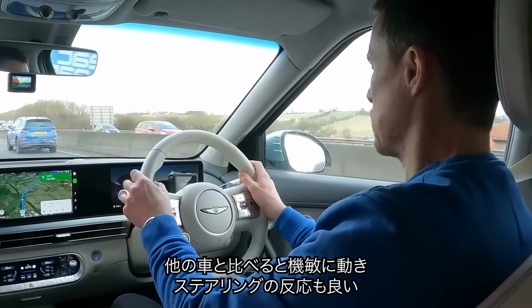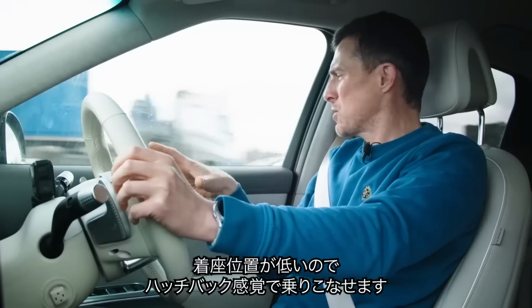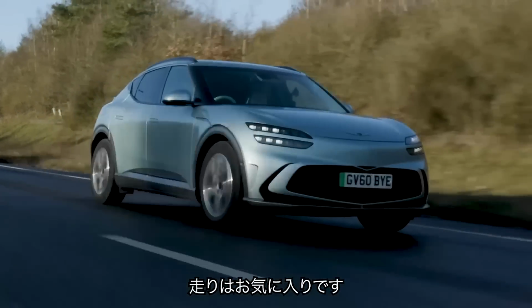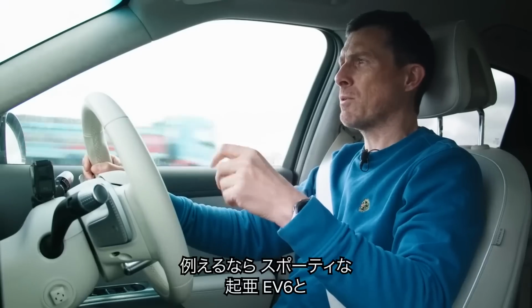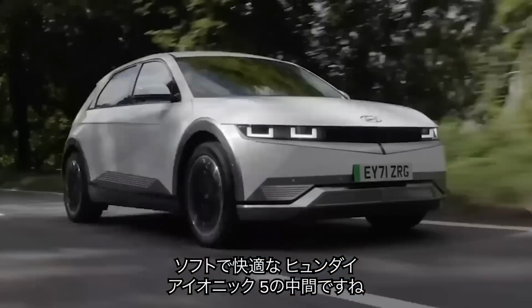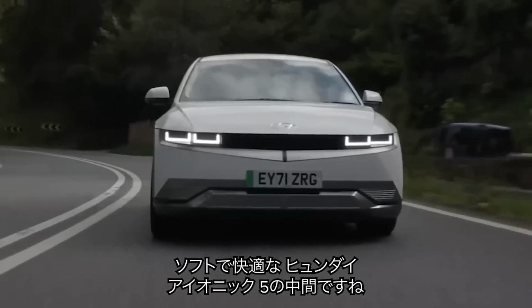In fact, the whole car feels a little bit more responsive than the others. The steering's just a little bit sharper. You sit a bit lower, I think, as well, so it feels a bit more hatchbacky and a bit more darty. I quite like the way it drives. It's sort of a midpoint between the slightly sporty feeling of the Kia EV6 and the softer, more relaxed approach of the Hyundai Ioniq 5.